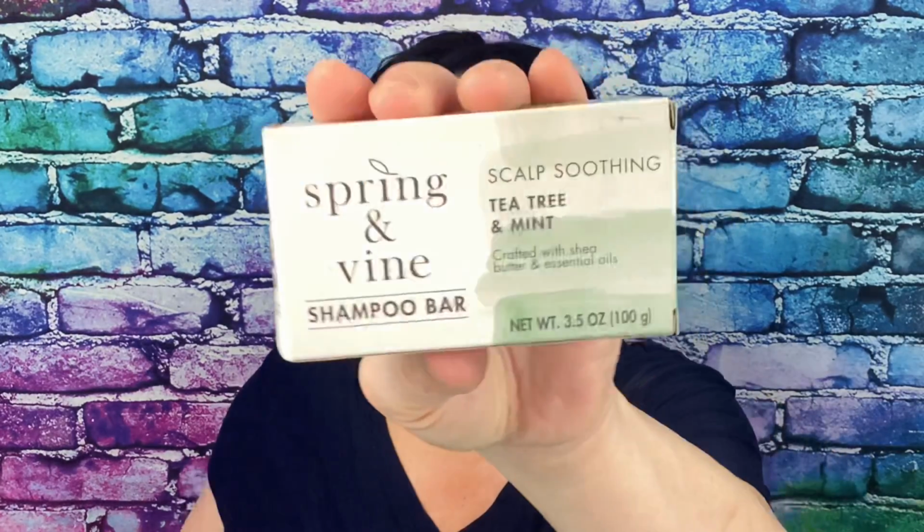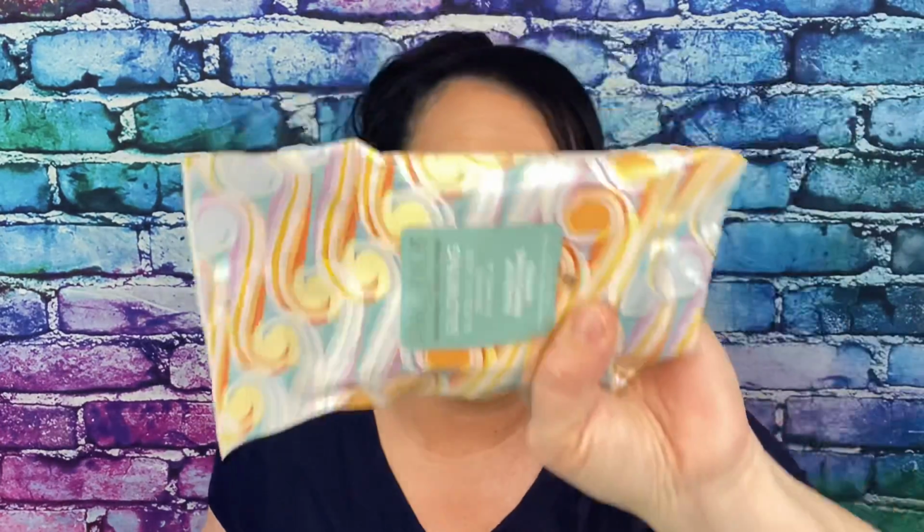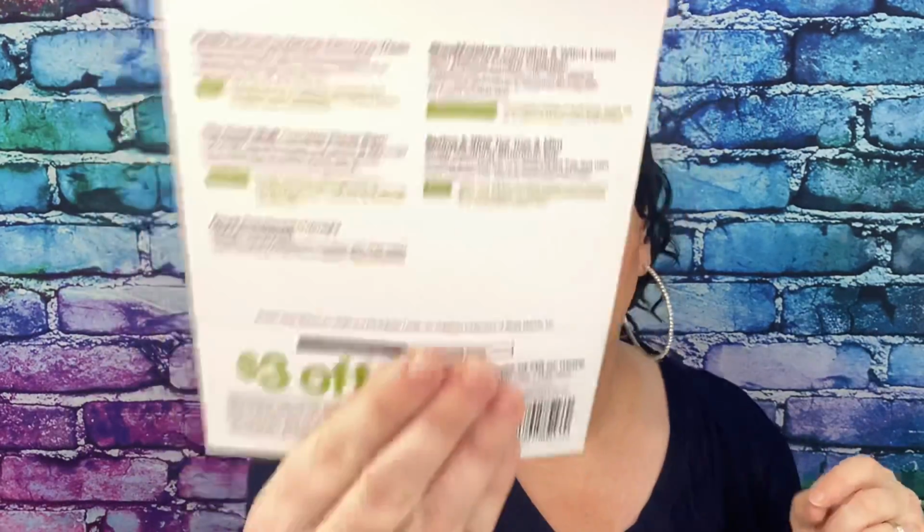All right, so let's recap what we got in this box. We have a shampoo bar, which I'm really excited to use. We have a full-size Shea Moisture Cream Cleanser. Excited for that. We have a leave-in conditioner. We have some makeup removing pads, which I'm always excited to get. And then we have this overnight treatment right here. And then we also got the $3 off of $15 or more coupon. So like I said, you can always use these for your next month, so you can really pay $4. I just think they're great.